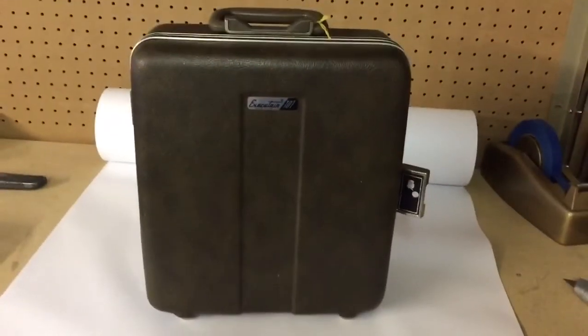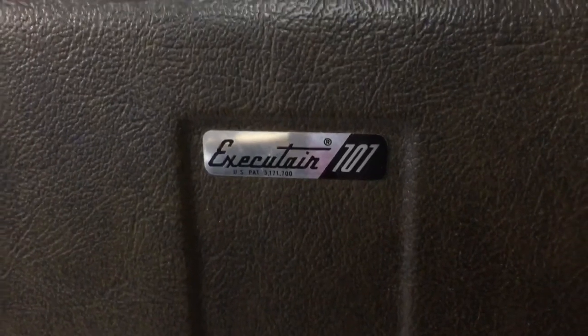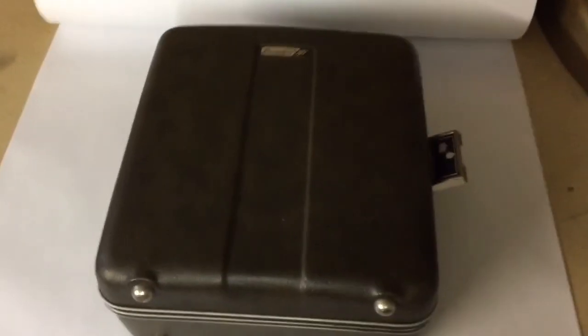This is one of those Travel bars. This one happens to be the Executor 707 model. And I see these quite often, but normally they want like $10 or more for them. But I thought this one was a little bit special. I did get it for $8.